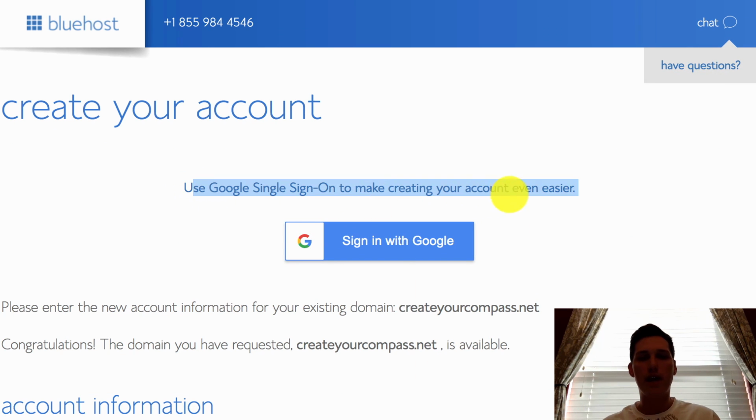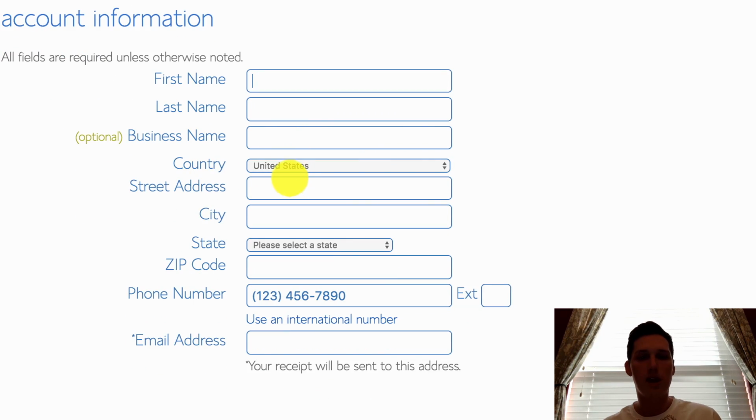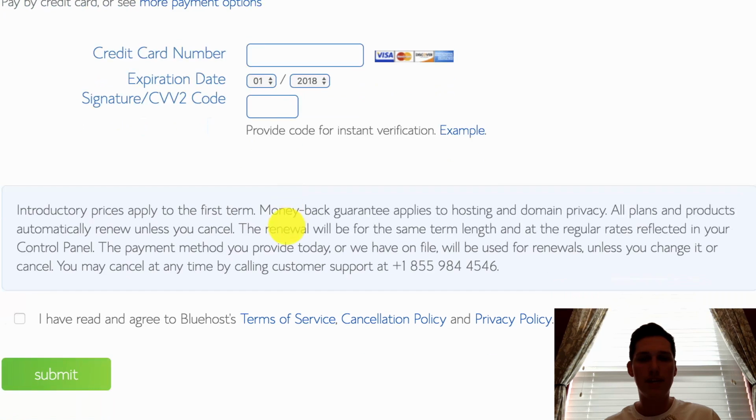So if you want, you can sign in with Google to just autofill all this information. Otherwise, you can go through and just fill it all out: first name, last name, your address, your email address, and then you'll pick your package information and then enter your payment details and hit submit. So I'm gonna go ahead and pause the video while I fill all this out, and then I'll show you what's on the next page.